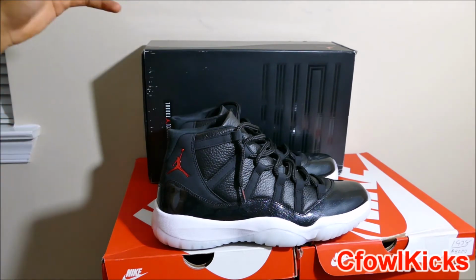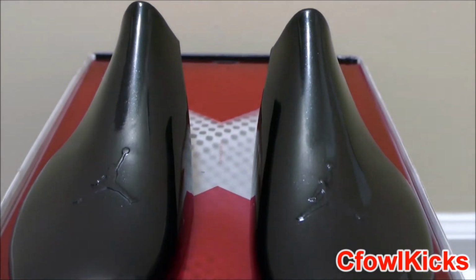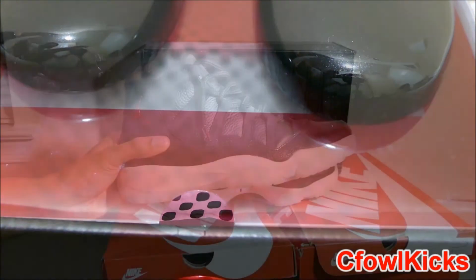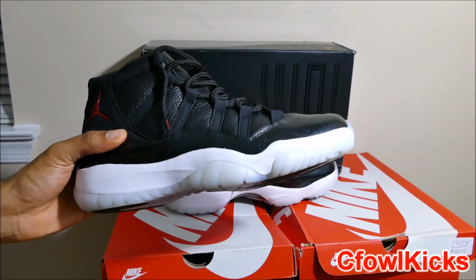As y'all can see in the background, the box is pretty much the standard Jordan 11 box as you see each year. I'll probably get y'all a close up on what came inside the box through a B-roll. But nonetheless, this is a dope shoe. I like the color blocking on the shoe. Very similar to the Cyber Monday ones. I think they have an official name, but that's what I know them as.